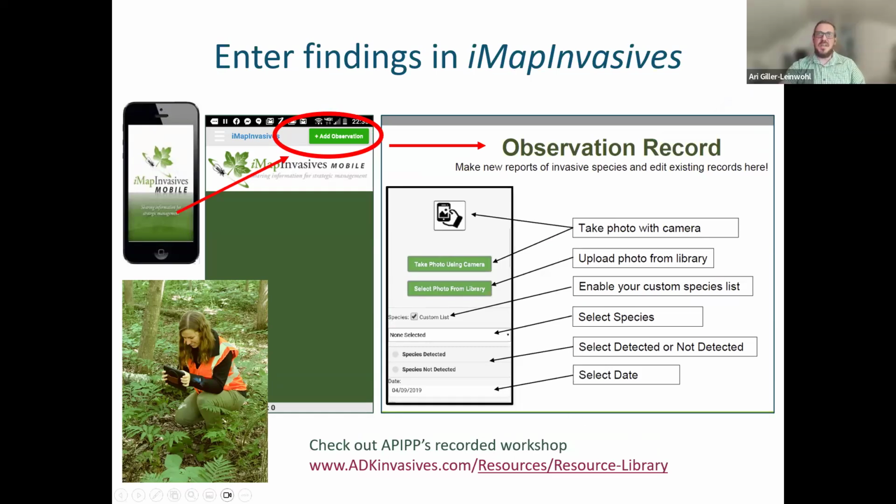The iMap team and myself are on there reviewing incoming observations. So this is a great way, whether you're part of our Forest Pest Hunter volunteer program or you're just out hiking, boating, covering rights of way, this is a super straightforward way to get that info straight over to conservation professionals across the state and right here in the Adirondacks.